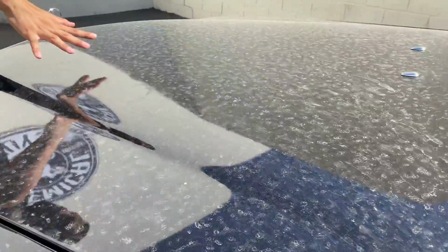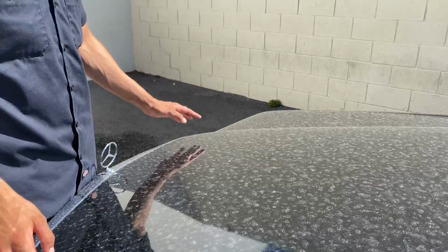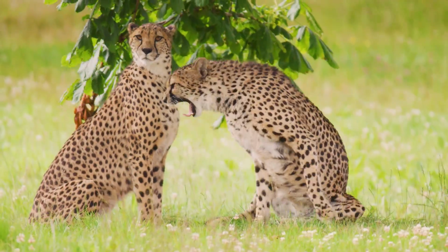Check out the hood. The hood looks like a cheetah. It looks cool though. What's the cheetah sound? Meow. That's a cat. Okay.